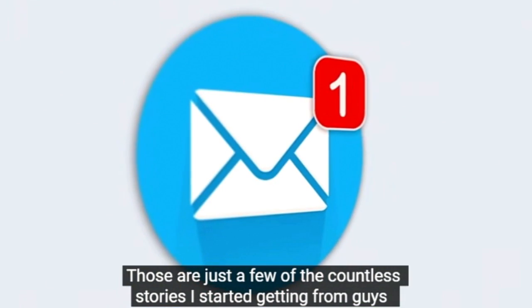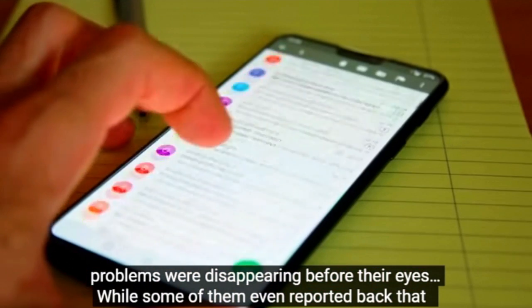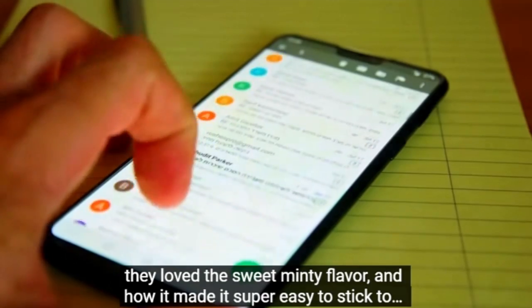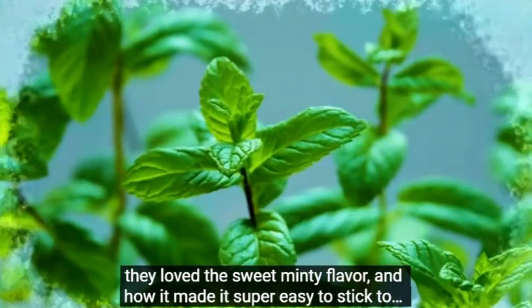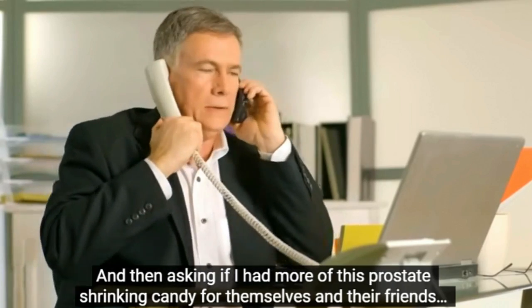Those are just a few of the countless stories I started getting from guys across the country each week, while some of them even reported back that they loved the sweet minty flavor and how it made it super easy to stick to, and then asking if I had more of this prostate shrinking candy for themselves and their friends.